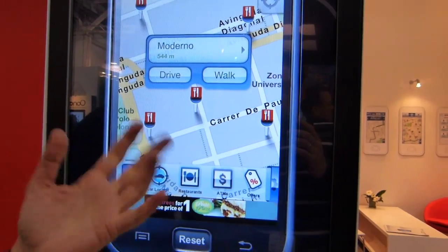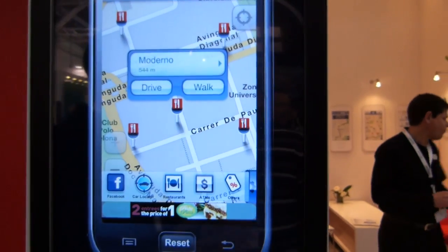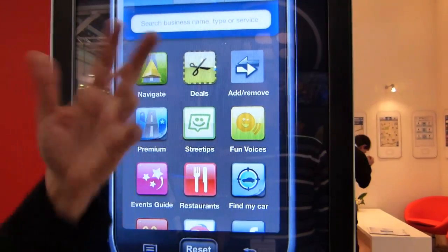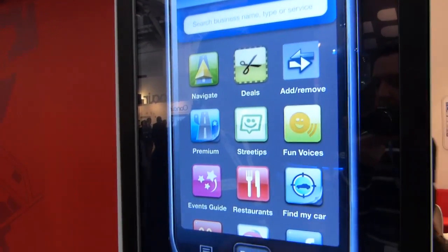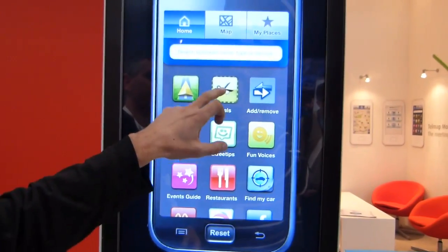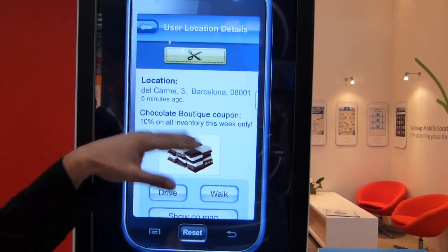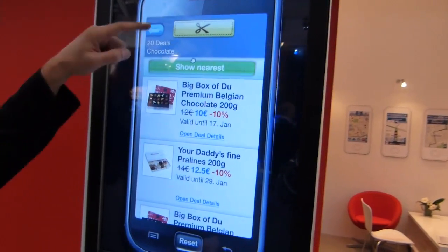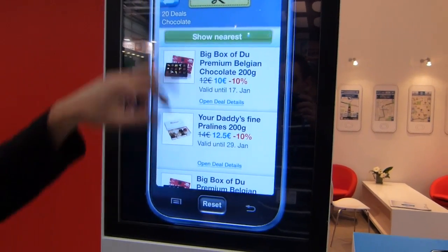So you could get results from those providers. When you do get them, you can get reviews, star rating, opening hours, comments from other users. And of course, eventually when you see a result, you can always drive to that location. Other things that you can have inside the application are things like deals. So I'm searching for deals around me, and I got a 10% chocolate boutique coupon. I can go in and see more of the details, and I can actually go and redeem that coupon at that store.